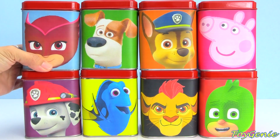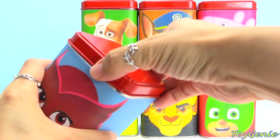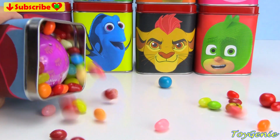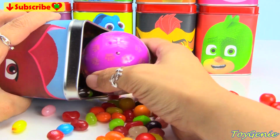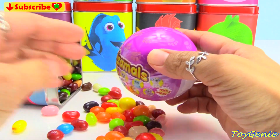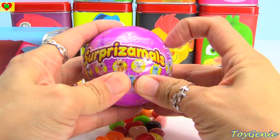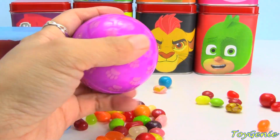The very first one is Owlette from PJ Masks, and let's open her up and see what we have inside. We have a Surprise-a-mole, and this one is a Surprise-a-mole's cuties. Super awesomely adorable these are.